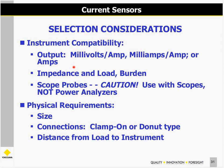The impedance, the load, we call burden. How far away is the CT from the instrument? How much is the impedance of the instrument? Lead length, all this adds up, so it has to be taken into consideration if you have long lead runs.